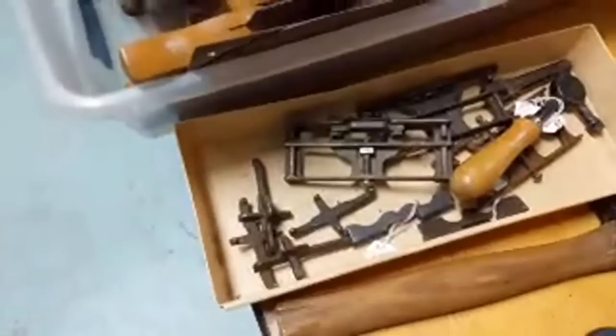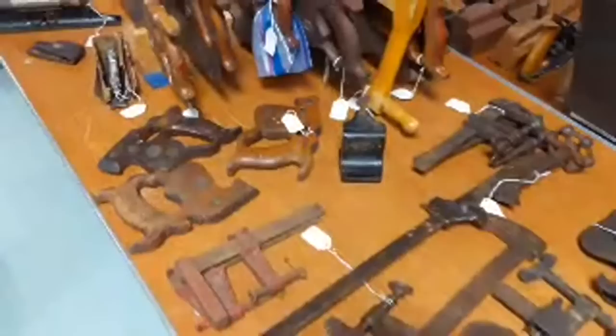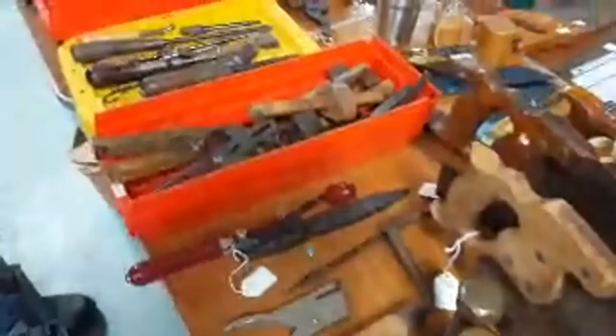Some more handsaws for sale. First one was $18.50 and the next one was $17.60. Yep, everything you're seeing here is for sale. This is the biggest tool sale in the South, but there are quite a few coming up for the rest of the U.S. A whole bunch more hand saws, panel saws, marking gauges, miter squares or unsquares.